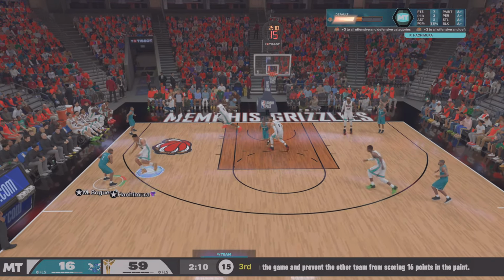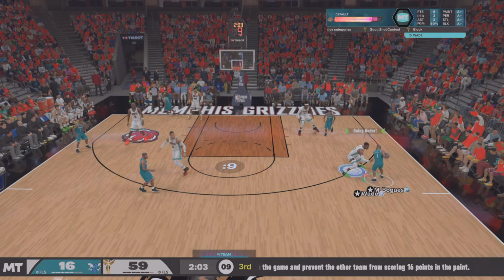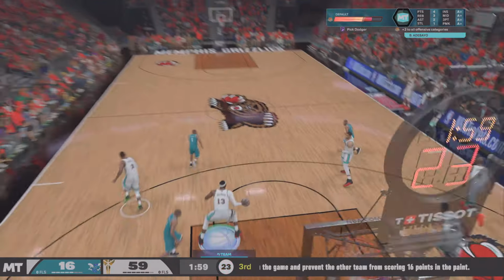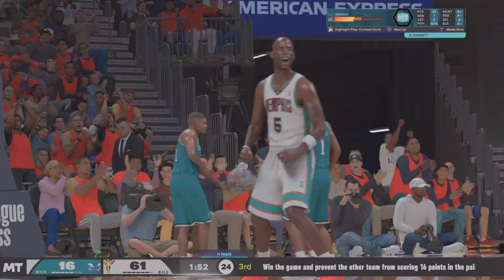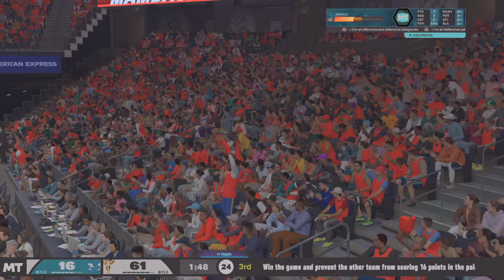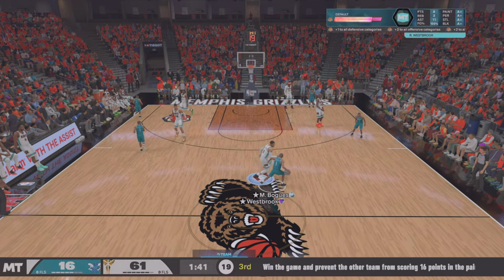Driving the lane. Here's Bogues. Bogues a screen on Wade. Bogues the pass to Bogues. Inside, here's Garnett. And Garnett with the slam. Hey, whatever adjustments they made at halftime, they are working to perfection. Well, sometimes you just make shots, but they've certainly come out on a tear here in the third quarter.